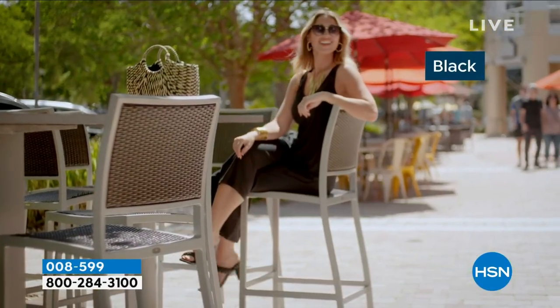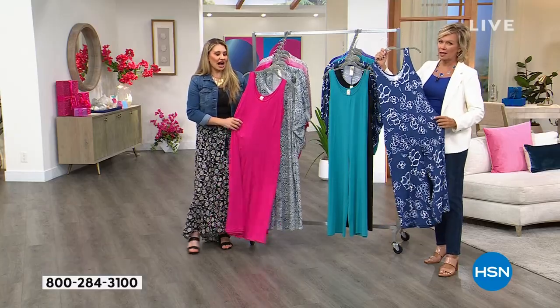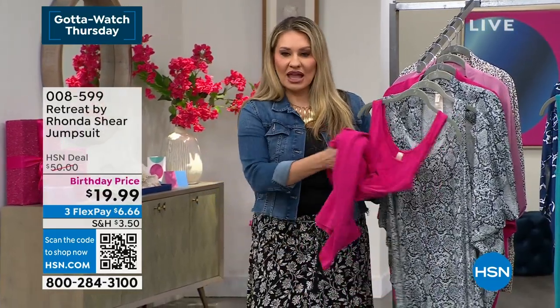So it's got a suede feel to it. It does, it's a nice cool suede. It is so soft. It feels cashmere-y. I always say, this is softer than some of my pajamas. It really is the softest hand, and it washes so well.